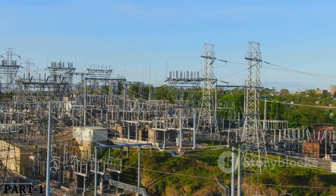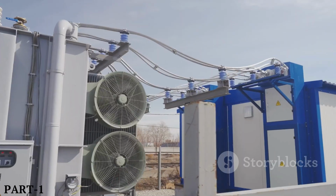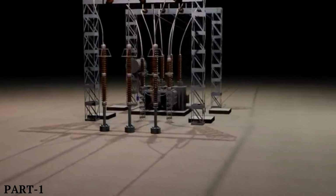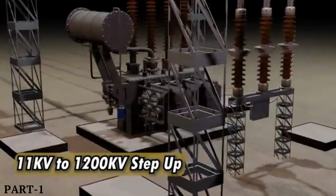Here we create a series of videos for various tests performed on power transformers, ensuring a perfectly healthy condition. This may become a longer video, so we separate it into different parts. In this video series, we learn all about power transformer testing. Take a notebook and pen and synchronize yourself with us.